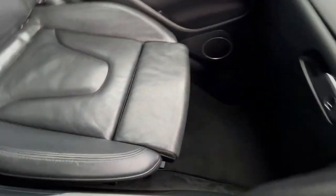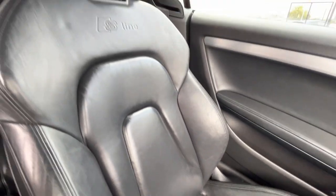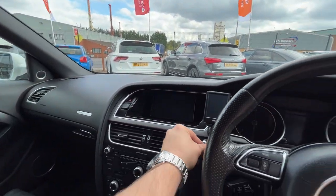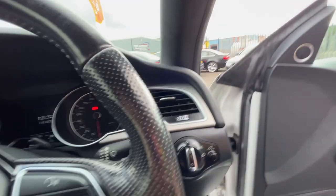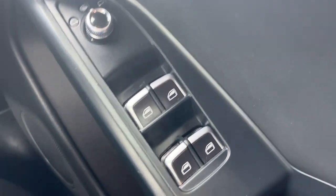Jumping in, passenger seats as nice, if not a little bit nicer. No signs of any dash repairs or plastic repairs at all. Other than that chrome trim being slightly pitted and scratched, interior looks good. So we'll start the car up and run you through as much of the spec as we possibly can.